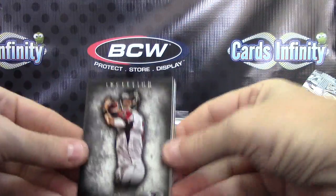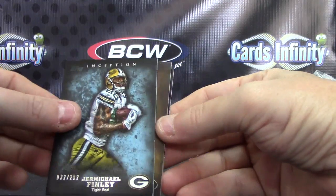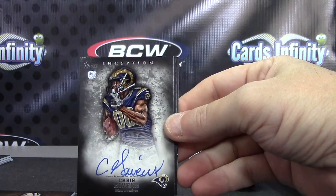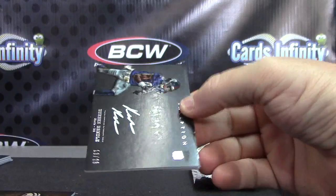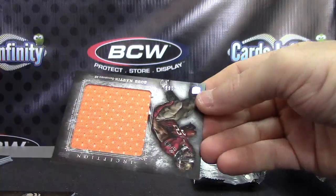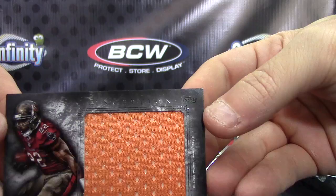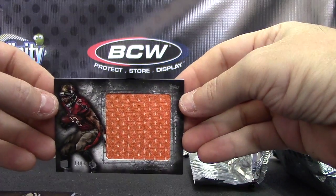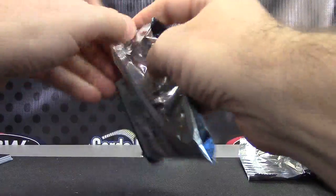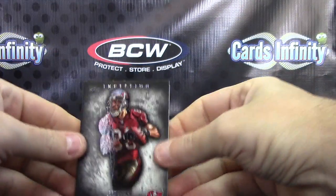Lots of Ravens cards. Matt Ryan, CJ Spiller, 252, Jermichael Finley, LT, 123, Chris Givens, autograph, the black version of Reuben Randall, 13 of 25, silver ink, and a jumbo jersey of Doug Martin, number to 165. The light went out in Georgia. All right. No fatty in this one either.